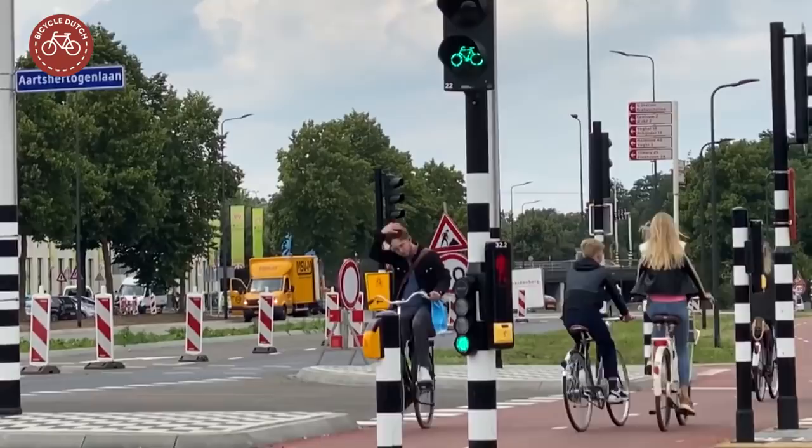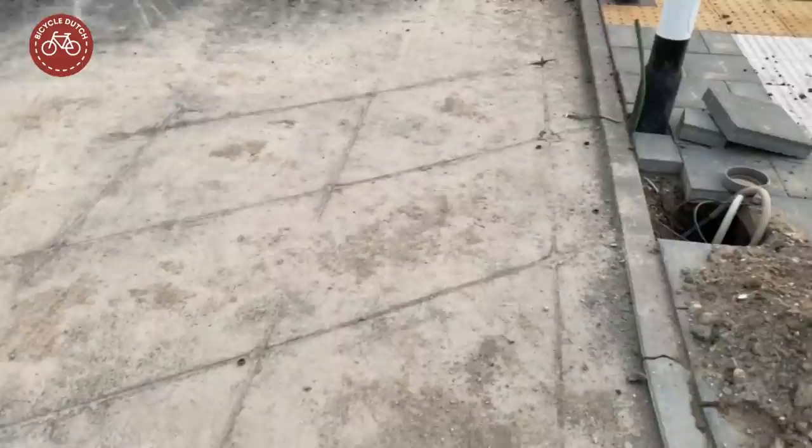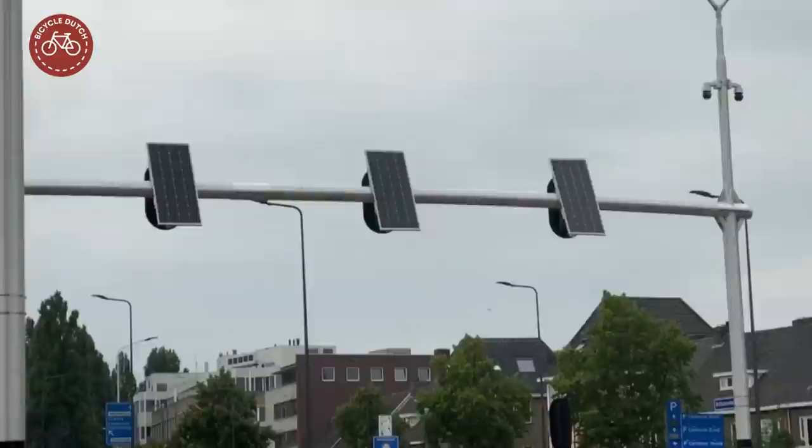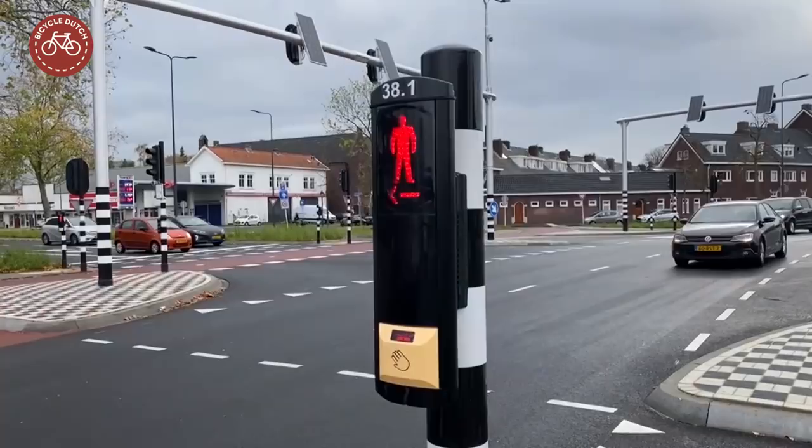The app is not required, there are also detection loops. Near the lights and at 25 meters ahead of the light, under the top coat of red asphalt. That is all not new in this city, but this installation is solar powered. And it has near side pedestrian lights, which are unique for the Netherlands.